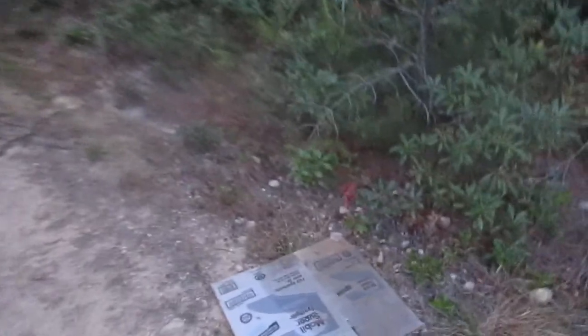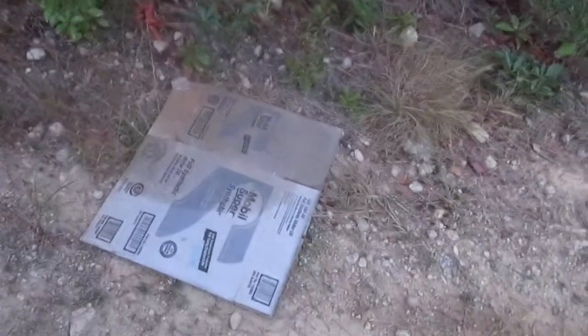Oil box. I wonder if that's left over. Can't imagine that would be left over from the auto salvage yard days, because I wouldn't think after 10 or 15 years, a piece of cardboard left out outside like that would be completely rotted to pieces.